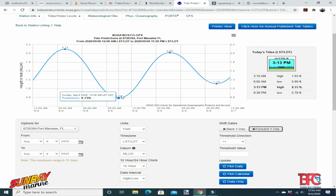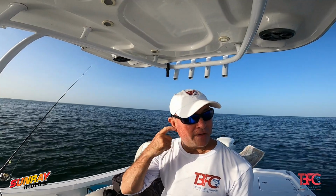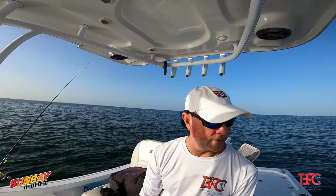Then on Sunday, we have an outgoing tide until 10:26 at a 0.73. And then we have an incoming tide until 4:40 p.m. at a 2.02 foot. All right, let's go ahead and talk about the solunar times for this weekend.